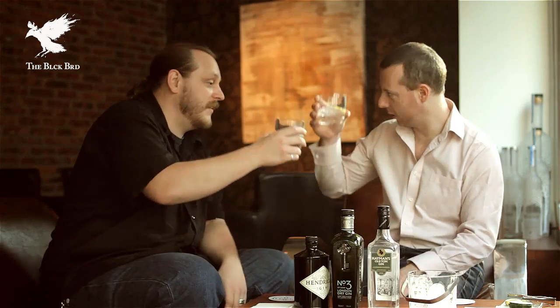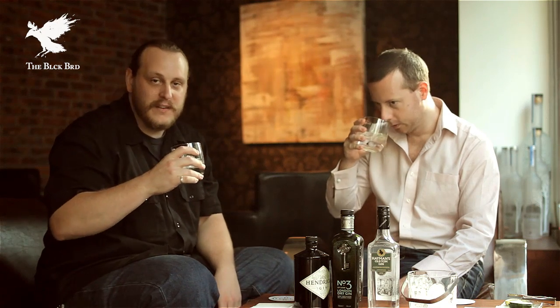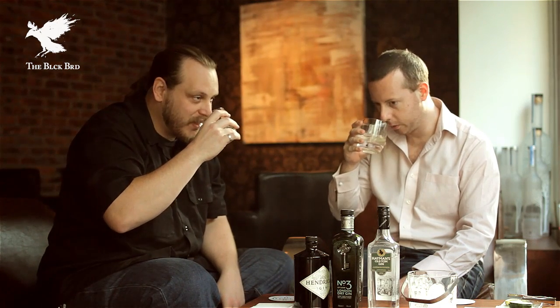Cheers. Fantastic. Cheers, buddy. Sunday drinking. What do we got here? Well, it's immediately really, really sweet. There's a ton of juniper in there. Yeah, loads of juniper. Again, if you go to Wikipedia, you can find out what this tastes like, because I can't be bothered describing it right now. It's exceptionally sweet. I think with tonic, that would actually be overkill.